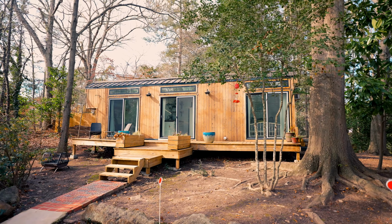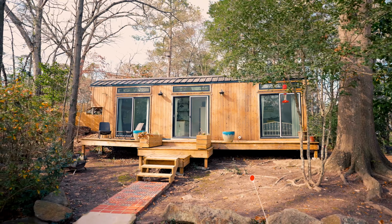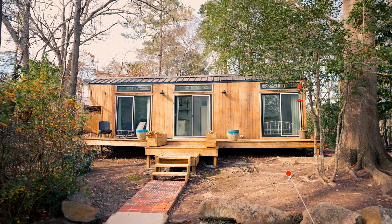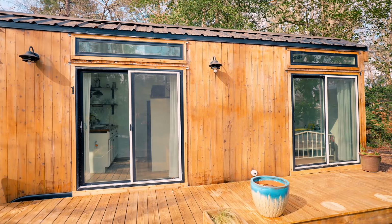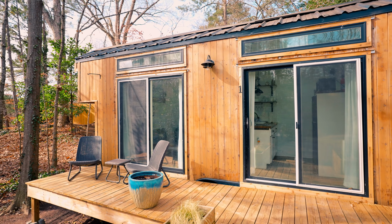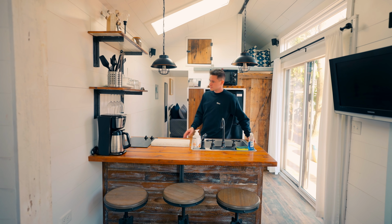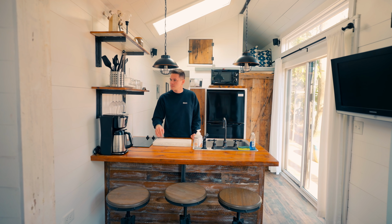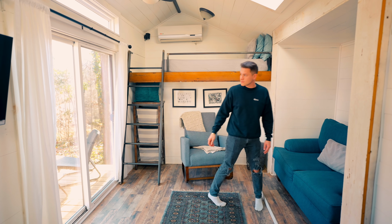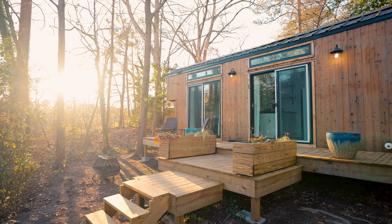If you like tiny houses or really want to experience what living in a tiny house is like, I think this is a great starter. Even though it's 350 square feet, it's a little bit larger than most really small tiny houses. This is a fantastic design and layout, I think. At only about 15 minutes from the Atlanta airport, one of the largest in the world, you feel like you're in your own little getaway amongst the trees and the scenery and everything.